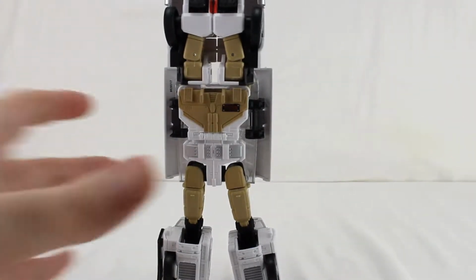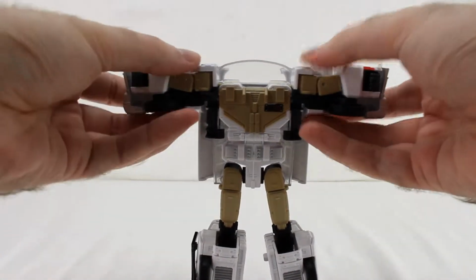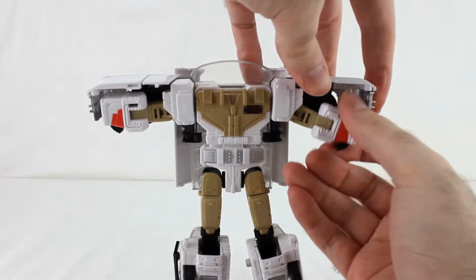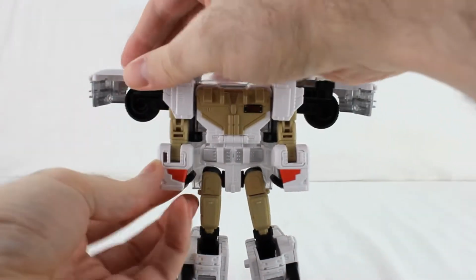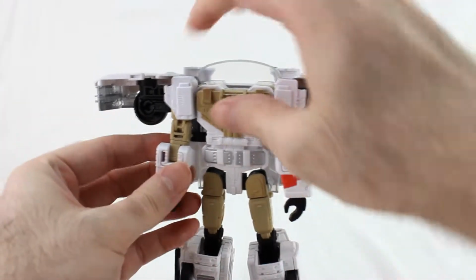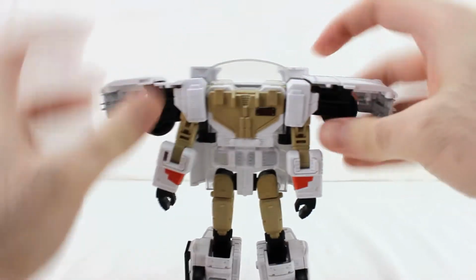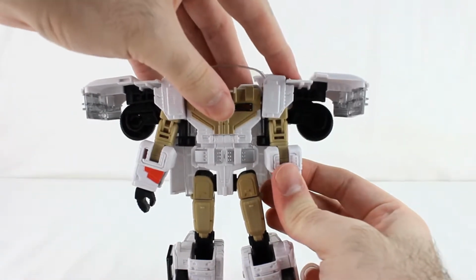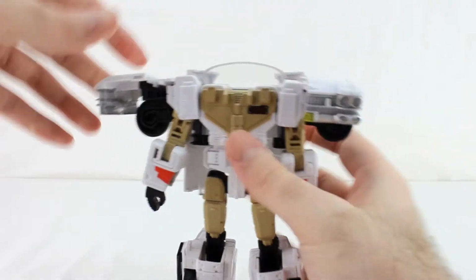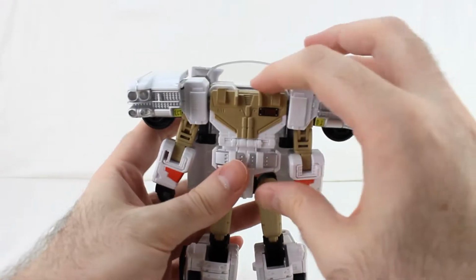Coming up top here. I'm going to go ahead and split the hood down the middle like this, down. Rotate it forward like this. Move the arms down on each side. Unfold the hands like that. Then right here, you want to just push this back half of the hood down like that on each side. Just push it down. And then you rotate the front of the hood forward on each side like that. It gives them big old nice shoulder pauldrons.